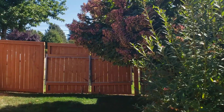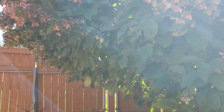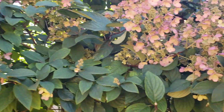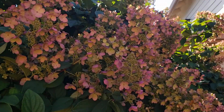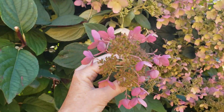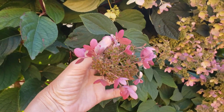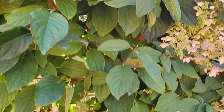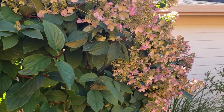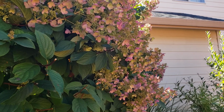the limelight hydrangea has changed almost. I have to get over here out of the sun. There we go, we're out of the sun. It's almost turned into about as dark as it gets before it starts not really being as good for bouquets and stuff like that. In the spring it's green, then it's white, then it is pink, and then it's this pinkish greenish color. Gorgeous. I love this plant.